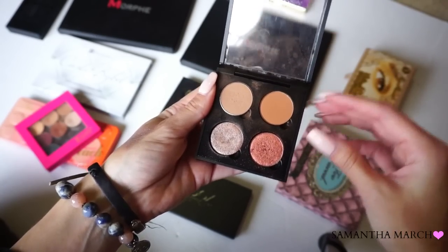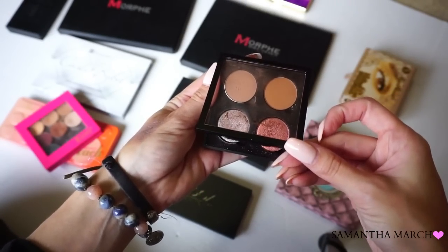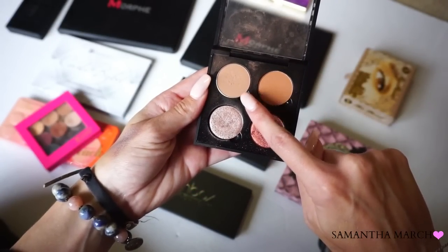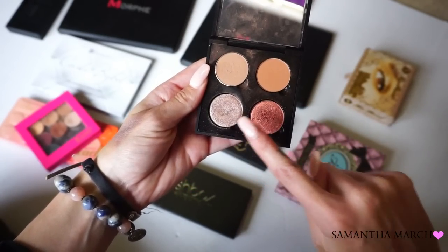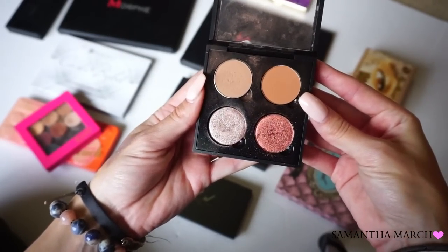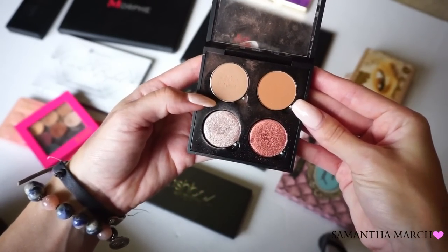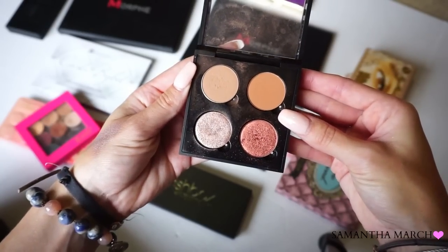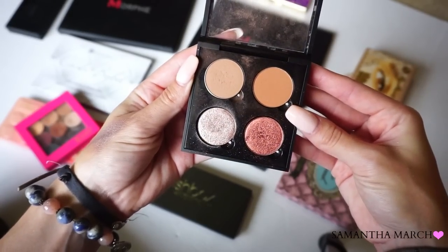It was like buy 4 shadows and you got the little palette holder for free, which I really liked. So we have Birkin, Burnt Orange, Pink Champagne, and Henna. I love these colors. I was really happy with the color selection that I made. Birkin is like an everyday crease color, so gorgeous. Burnt Orange, it doesn't look super orange on camera, but it definitely is orange.